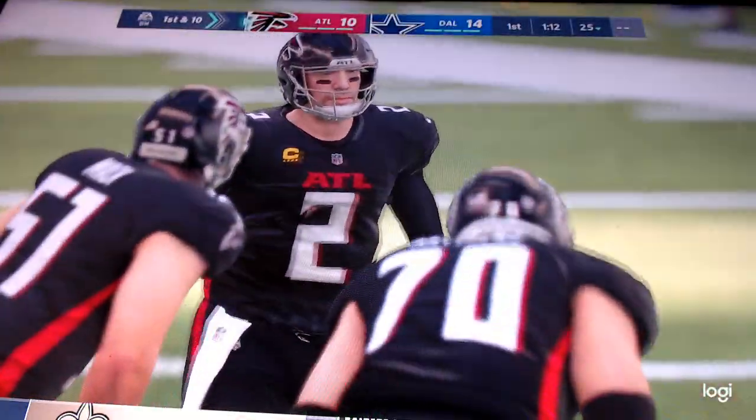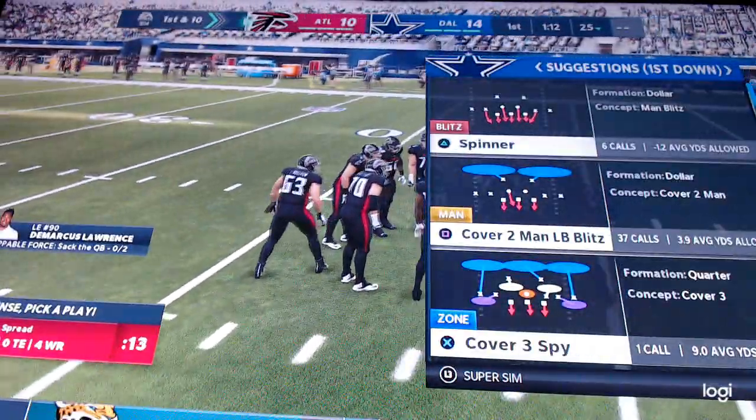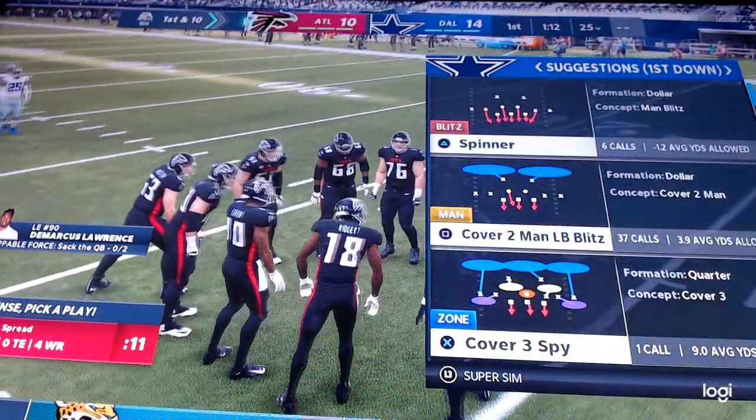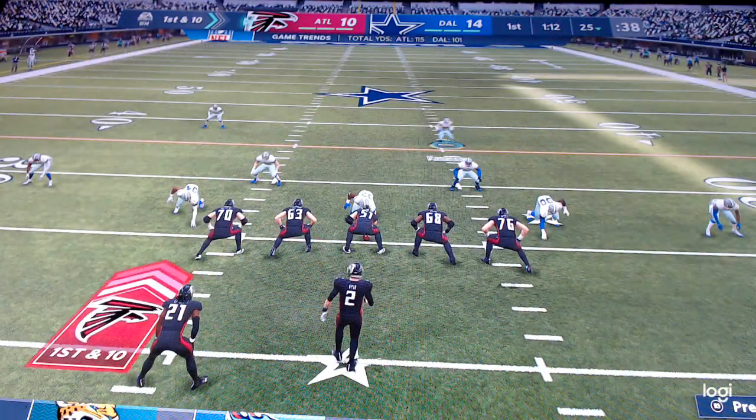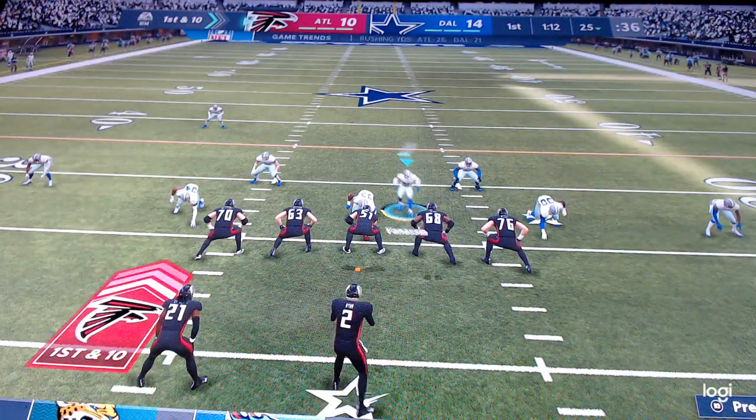Appeal to the vanity of your offensive line. Tell them they control your fate. That puts you down to win the line of scrimmage. If you do that, you start winning first downs. You get 78. And guess what? You start accumulating first downs. You get to the lead and win.